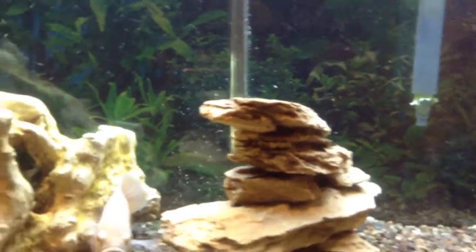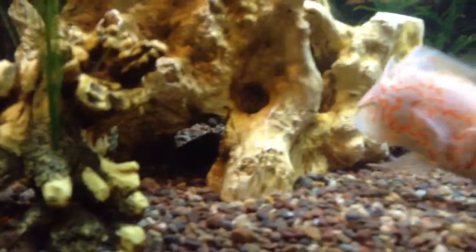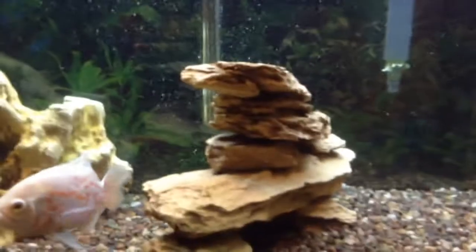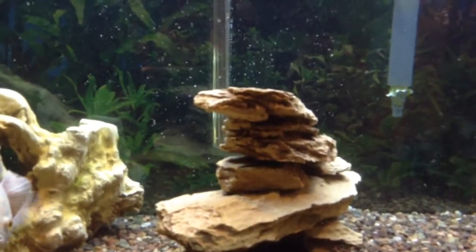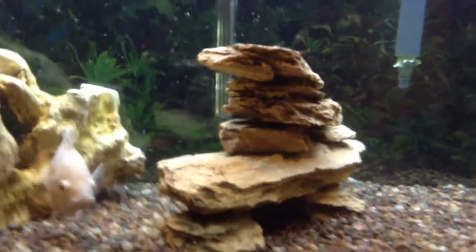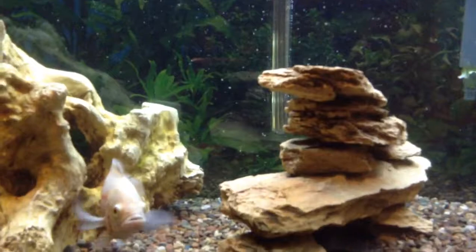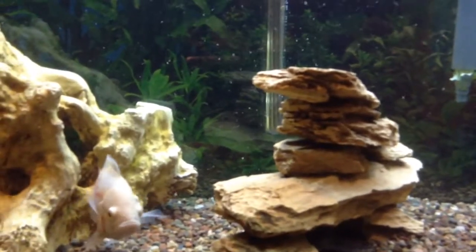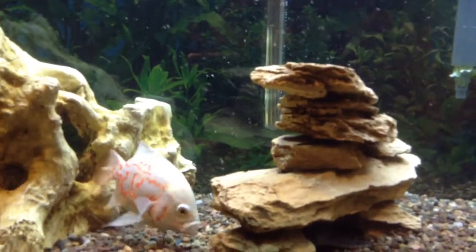But the two best have been the new Oscar that I got. I actually got a black tiger Oscar. And then I replaced the old jaguar that the flower horn killed with a new one. And yeah, the old one, after I introduced him, he was doing really good. He was eating good, swimming fine. He looked fine. He was growing. But after I introduced the flower horn, he just stopped eating and just hid inside this rock all day and just never came out. And eventually the flower horn just killed him, which is a shame.